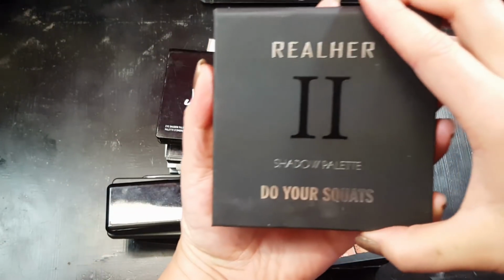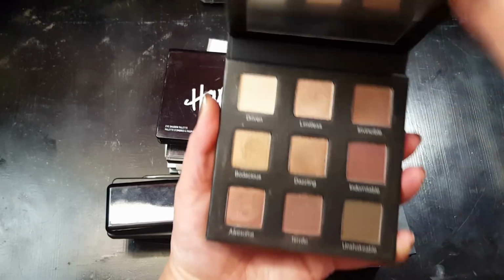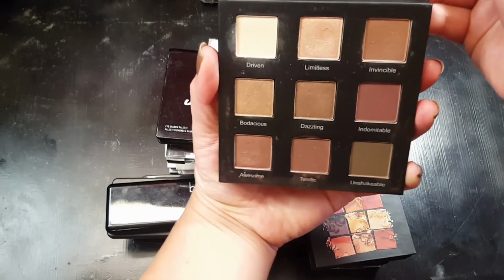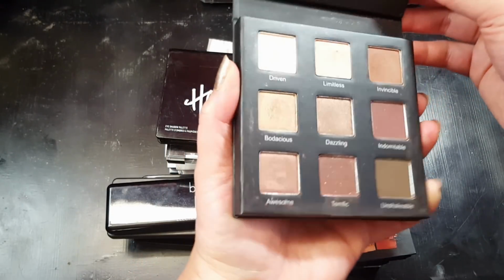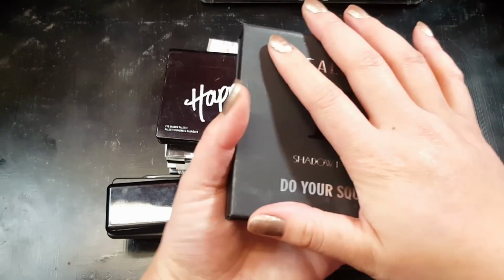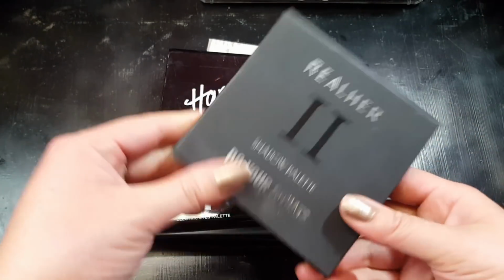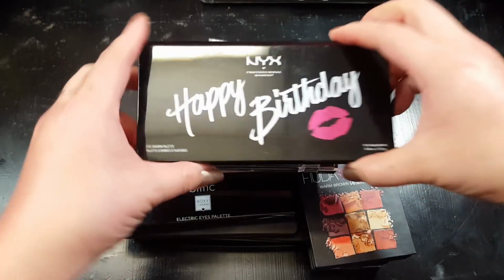And I got this in a BoxyCharm as well. It's the Real Her 2, Do Your Squats. And this is pretty much another neutrals palette. So I'm definitely going to try to do Shop My Stash and see if I really want to keep some of these neutral palettes, if not declutter them, you know.